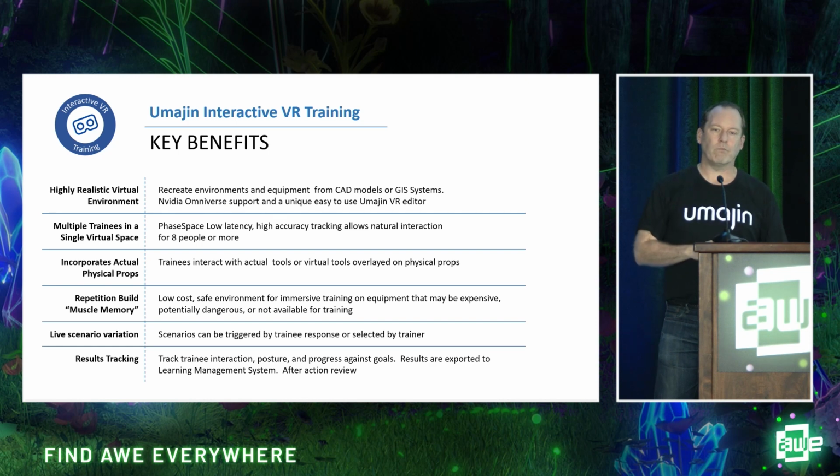maybe it could be involving areas where you'd need respirators. We can simulate things that would be, once again, difficult or dangerous to have people doing.